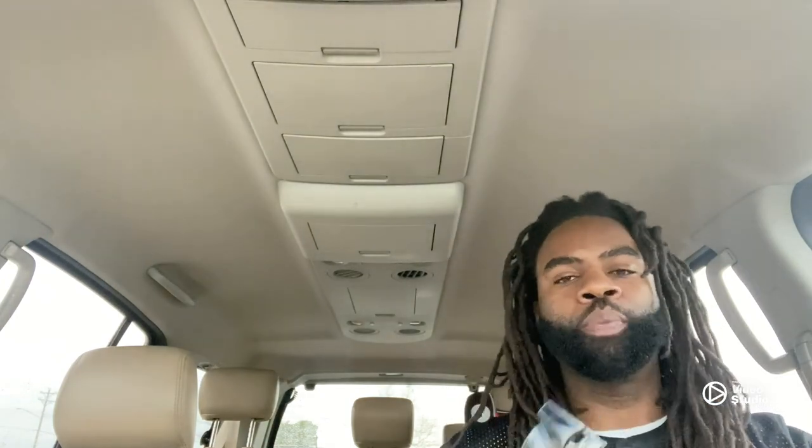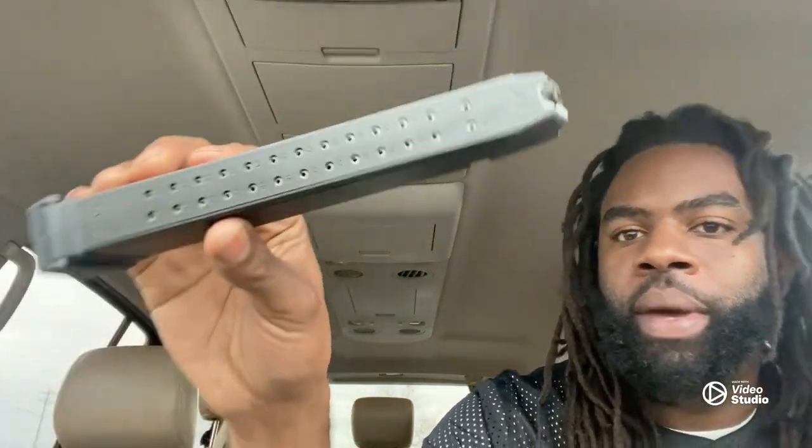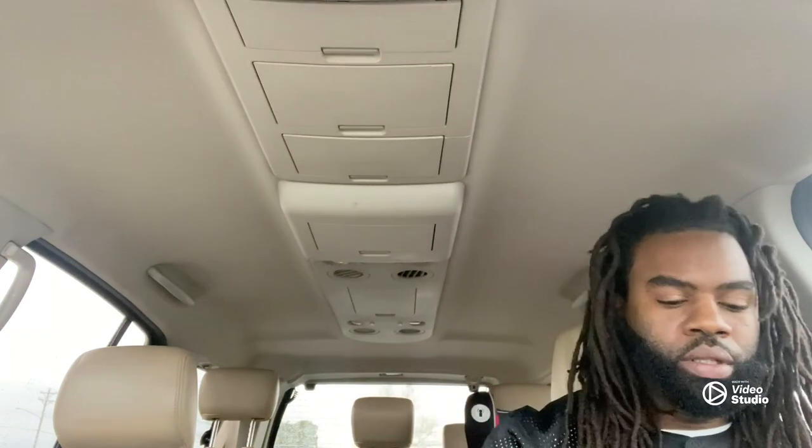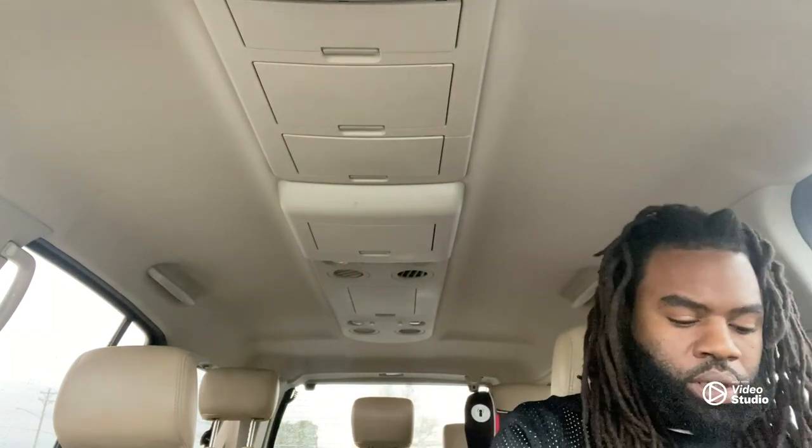But right now, we're gonna open this here. We're gonna see how it fit. Y'all can see it out the plastic. 31 round magazine. And I got my handy dandy Glock case right here. So, about to open it up.